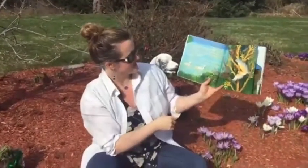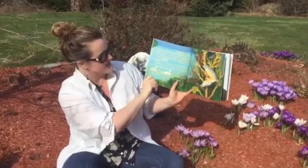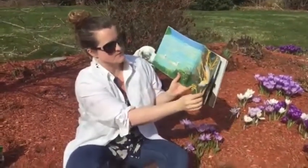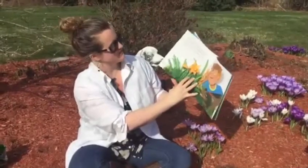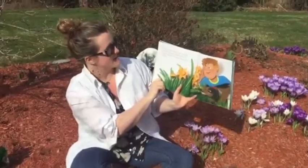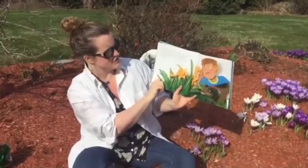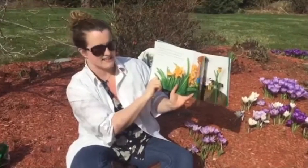Ducks quack to their ducklings, and geese honk to their goslings, all soft and warm and fuzzy, and out for a swim. Day by day, I watch flower buds grow and swell. Soon they burst open into bright daffodils. So sunny and cheerful, they make my heart sing. It's spring.